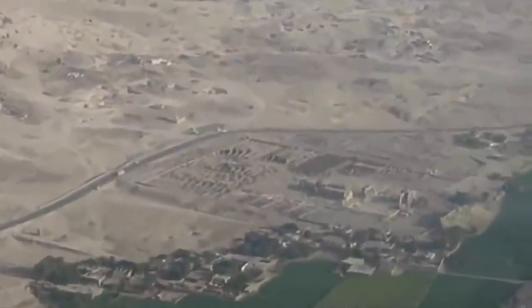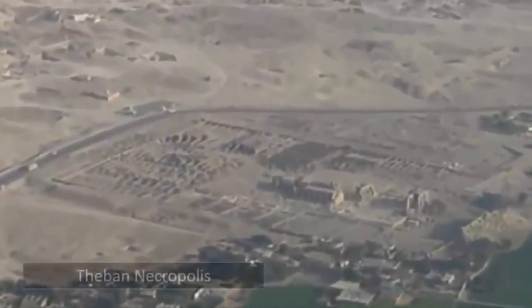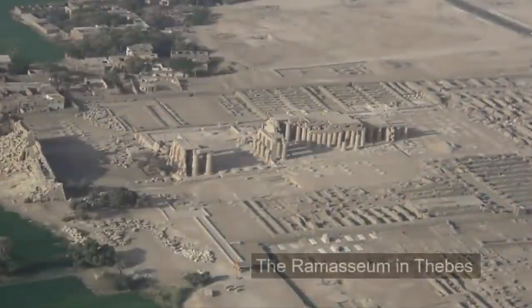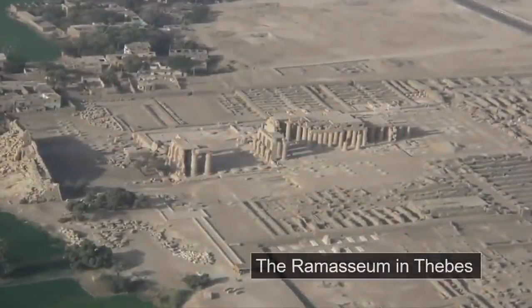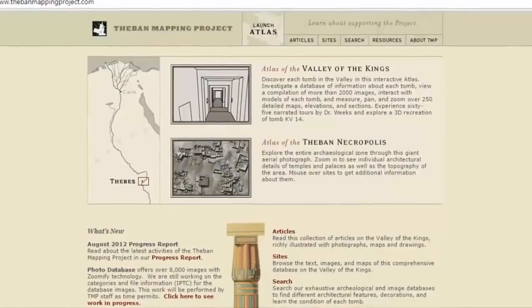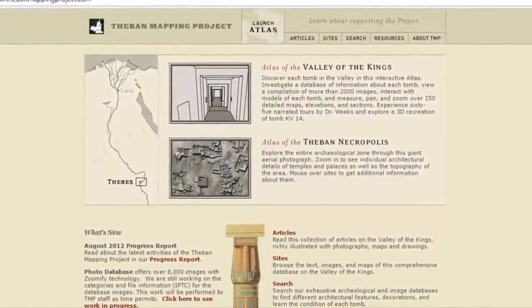After pursuing qualifications in the field, Dr. Weeks became aware of the need for a dependable and comprehensive mapping of the tombs and other numerous monuments in the Theban region. Weeks decided to create a project to survey and map the Theban West Bank, and thus the Theban Mapping Project was created.